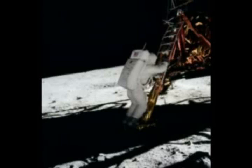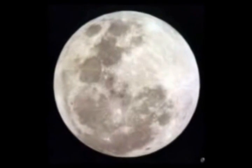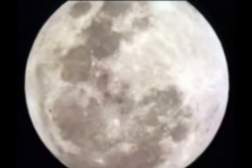The moon is 240,000 miles away, and we need filters to look at it through a telescope. So albedo arguments here are utterly irrelevant.